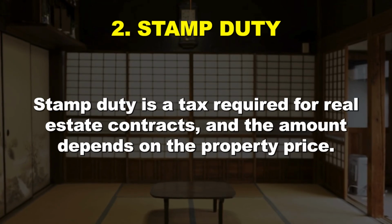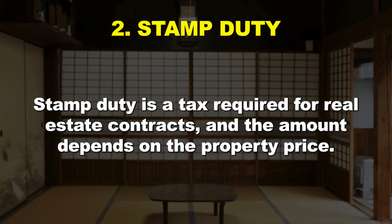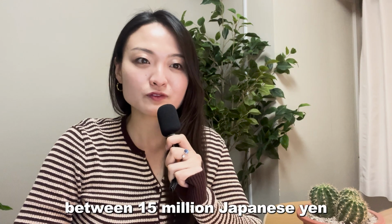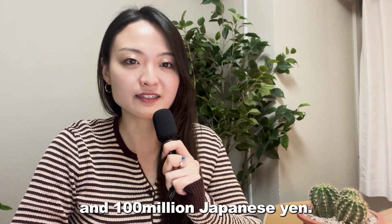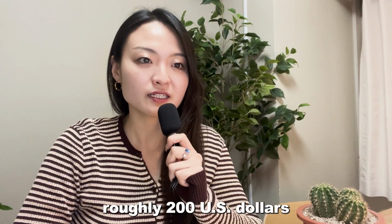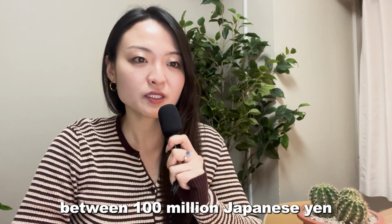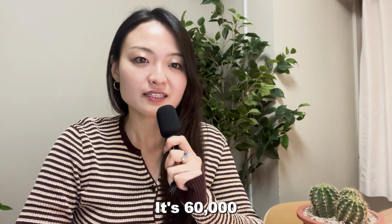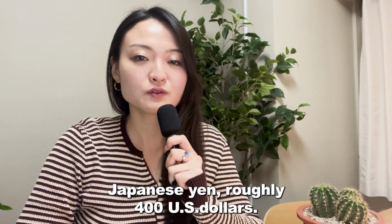Number 2. Stamp duty. Stamp duty is the tax required for real estate contracts, and the amount depends on the property price. For properties priced between 50 million Japanese yen and 100 million Japanese yen, the stamp duty is 30,000 Japanese yen, roughly $200. For properties between 100 million Japanese yen and 500 million Japanese yen, it's 60,000 Japanese yen, roughly $400.